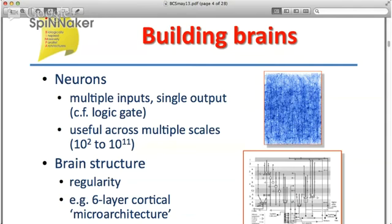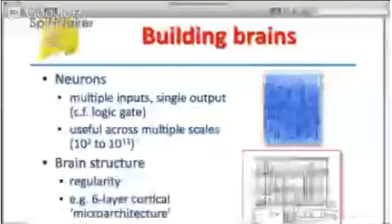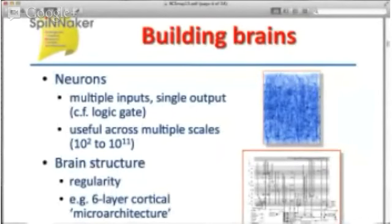The other thing that strikes me about the current state of neuroscience knowledge is that the brain has a lot of structure. And there's a great degree of regularity in how the neurons are composed. Perhaps most surprising is the outer layer of the brain, which is the cortex. It's the sort of scrunched up sheet that surrounds the old parts of the brain in the middle. That has what the neuroscientists call a six-layer microarchitecture. So they're beginning to use computer-esque words. And it's shown in the figure at the bottom of this slide. And that's a neuroscientist's diagram of this six-layer microarchitecture.